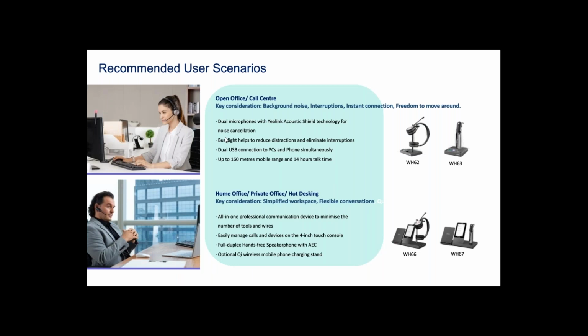So for the desktop range of headsets, you have the WH62 to 63 variant, and then the WH66 to 67 variant. Now the WH62 is more or less your standard DECT headset with a base station that's also the charging cradle. But what this offers over others in the market is that it has dual connectivity, so you can connect to both your laptop and a desk phone at the same time. You've then got single and duo earpiece headband, or you can go for an over-the-ear convertible headset, which is the 63 variant.